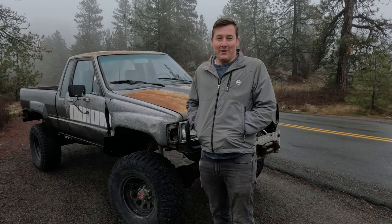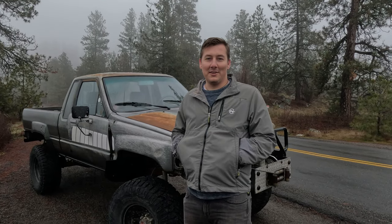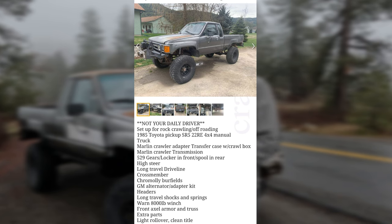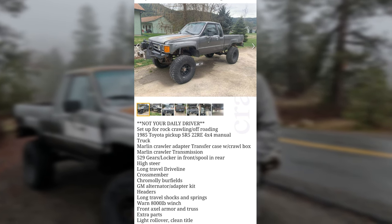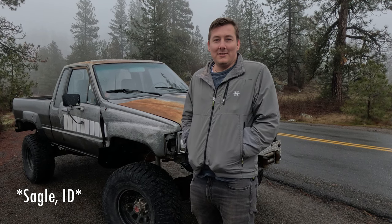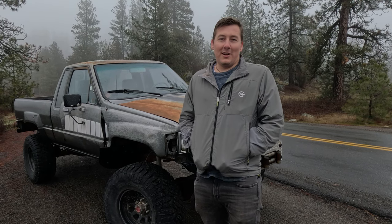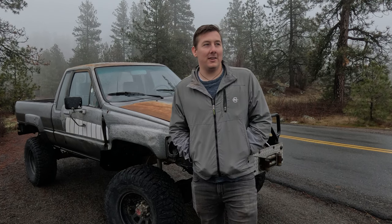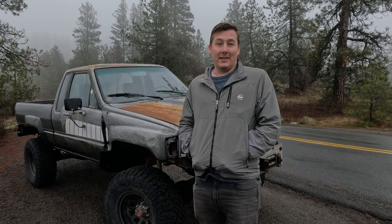The worst truck I've ever seen. I found this truck on Craigslist off of like 5 photos up in, what was it called? Sigel, Idaho. Somewhere in northern Idaho, bordering Canada. We flew in yesterday and it's freezing out here.